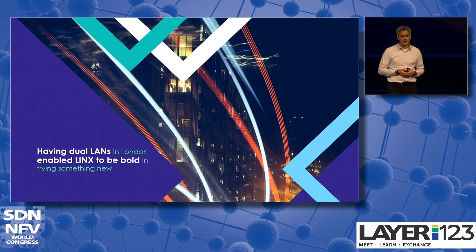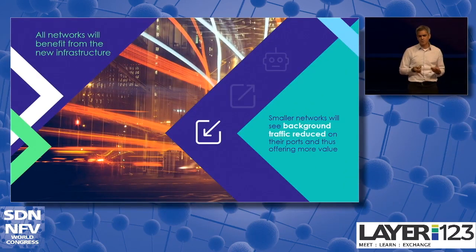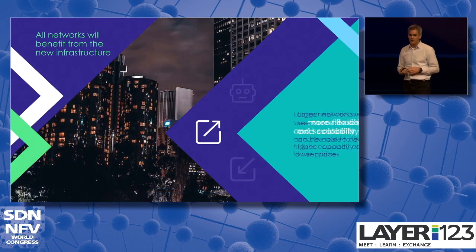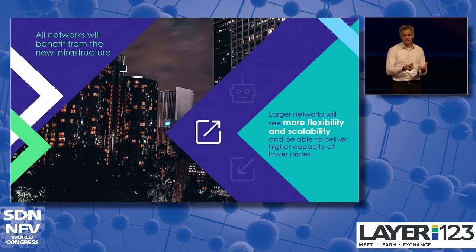Having 2 LANs in London meant we could be a little bit bolder maybe than others that don't have that facility. And certainly when we consulted our members, that's the message that we got back. It means for the small networks, this EVPN technology means that we get rid of all that broadcast traffic. It's a much richer experience for them. And for the larger networks, because of the cost, because of the flexibility, the multi-homing, it means that we have a much more robust and scalable network that we can offer to them.